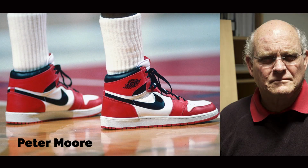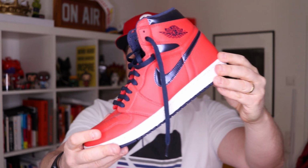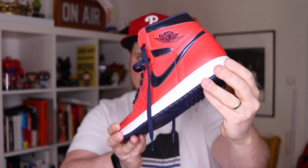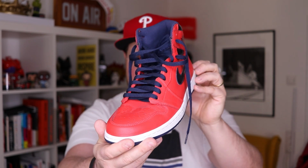Okay, so let's start with the Jordan 1 released in 1985. This shoe was designed by legendary Nike designer Peter Moore. It is an iconic design. I have personally the Jordan David Letterman edition. It is orange. The color is based on the tracksuit that Jordan wore during an interview with Letterman in 1986. Crazy color, I love these shoes.